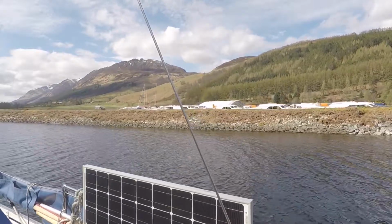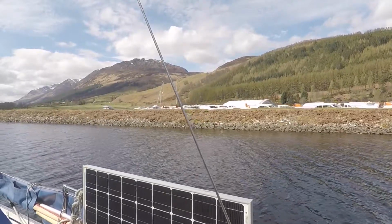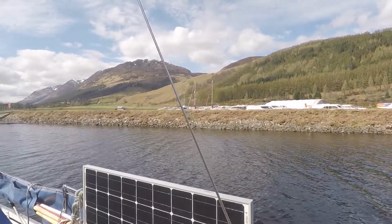And on our starboard hand now is another one of the higher boat bases. It's based in the Caledonian Canal. The yachts you can see with the red furlers are actually hire yachts, so it's not just motor cruisers you'll see on the canal, there are yachts for hire as well.